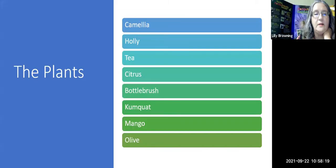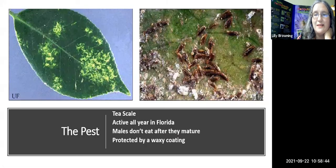Okay, all right. Now we'll move on to the other ones I was speaking of. This one affects camellia, holly, tea, citrus, bottle brush, kumquat, mangoes, and olives. I know we don't grow tea here, but the reason I threw it in there is that apparently it was a problem with tea plants, because that's how it got its name.